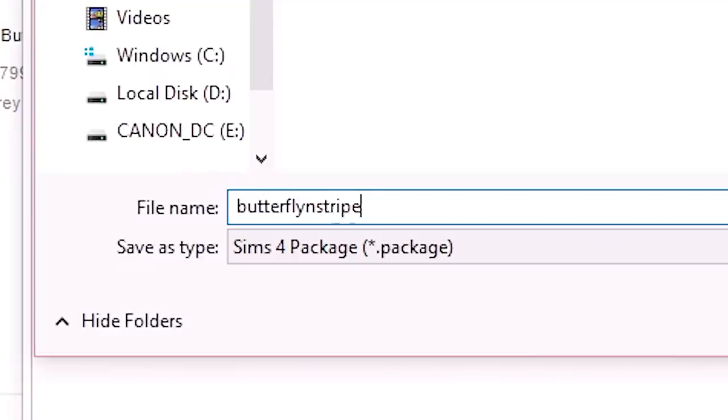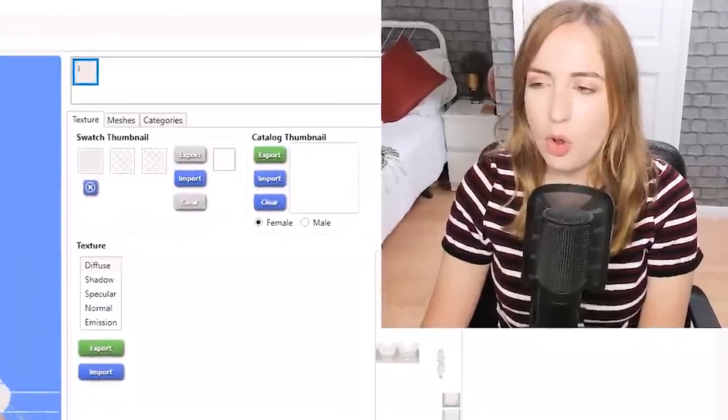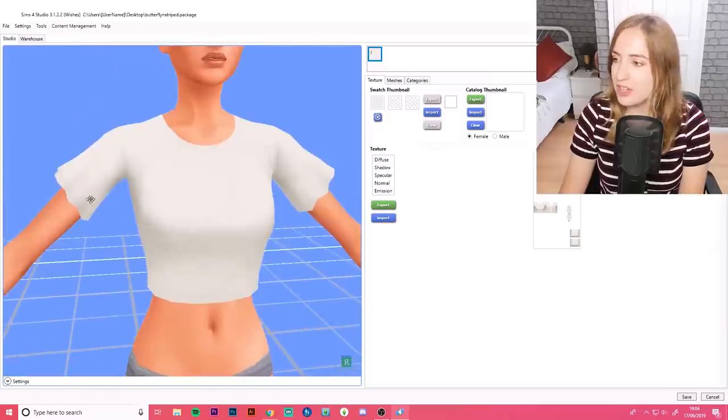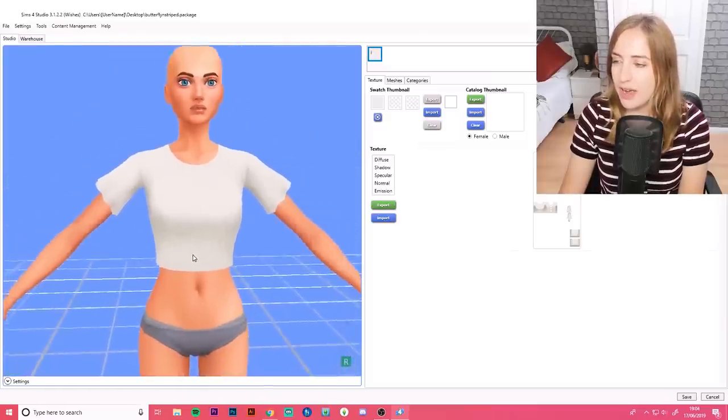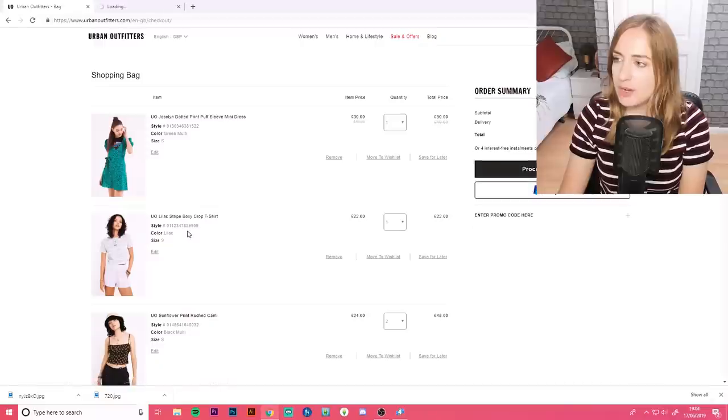Butterfly and striped. This is what it looks like. The edges are a little bit, what's that word called? Scalloped. That's the one. Yeah, the edges are a little bit scalloped, but that is completely fine. But the front of it looks pretty similar to the vibe that we're going to try and go for with this. Let me grab these ones out.